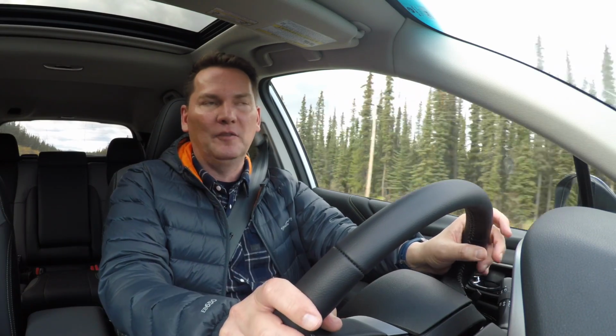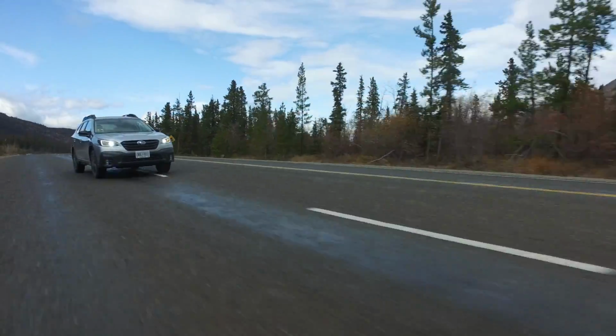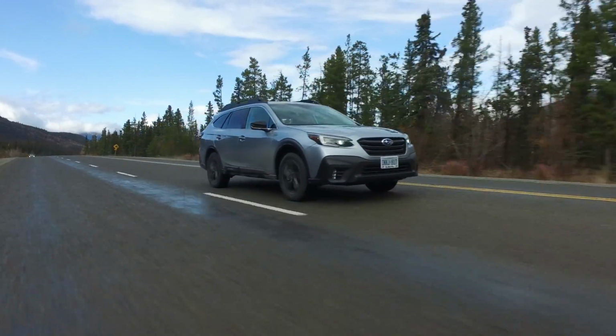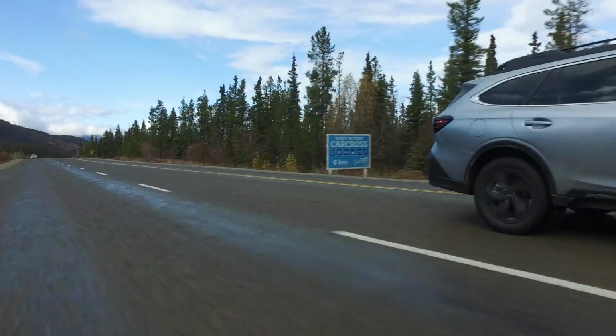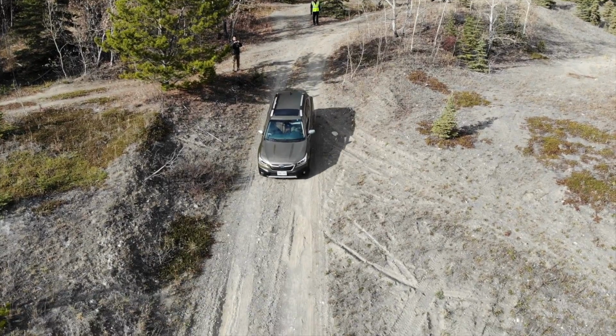I'm here to tell you, if you can make the push to buy the turbo, do yourself a favor, because it makes a big difference. So that's basically what's going on with this. Much more improved and refined on-road, but what can it do off-road? So they have an off-road course set up for us today with some steep descents, and it's going to be interesting to see what this can do.